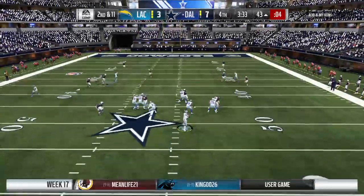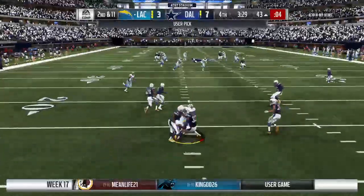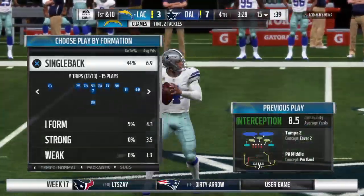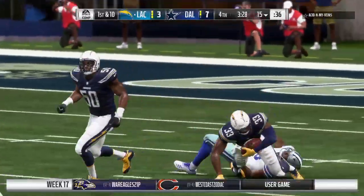Prescott now on 2nd down. And look at this. They get the turnover they needed. It's intercepted. Derwin James with a pick. And a big turnover there as his guys will get the football back.